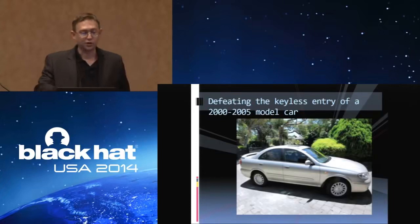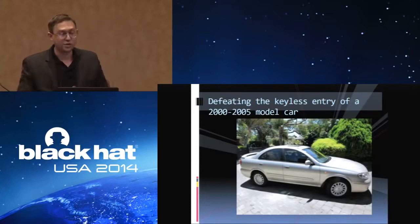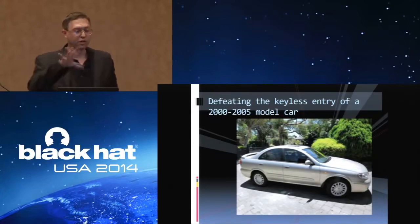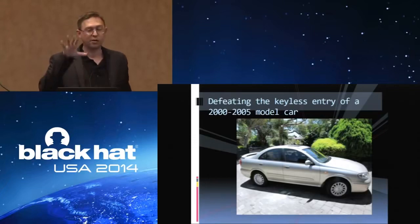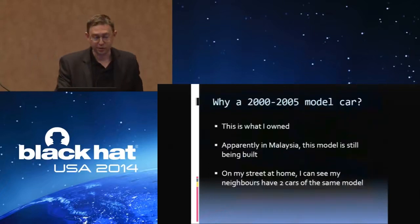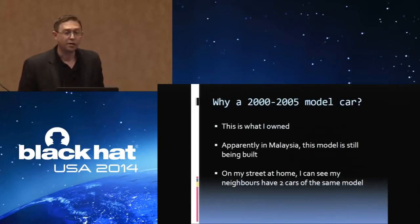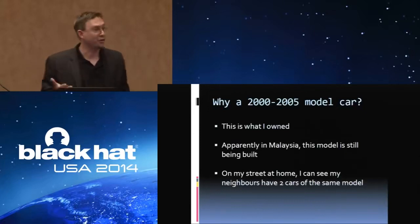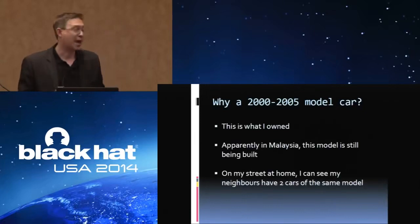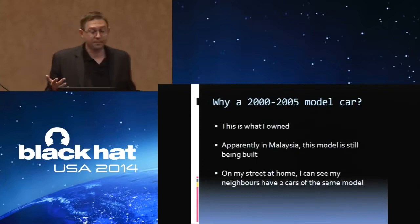So finally, the final component of this talk is defeating the keyless entry of a 2000 to 2005 model car. I've shown stock footage of the particular car in question, but I'll show some more photos later on. Why a 2000 to 2005 model car? Well, this is what I owned. Well, actually, my girlfriend owned this car, and so I had access to this car. Apparently, it's still being sold in Malaysia and still being built in Malaysia.